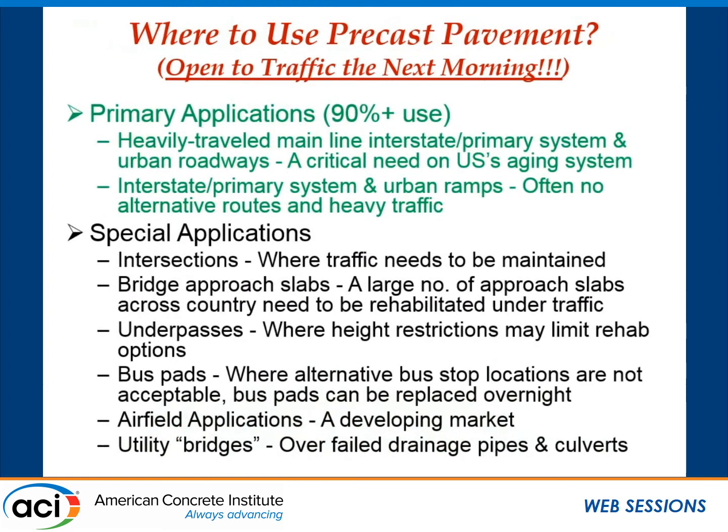So applications, primary, of course, high volume highways. Typically outside lanes, truck lanes, urban ramps. If you have a single lane ramp on a busy highway, from one busy highway to another busy highway, you can't afford to shut it down. This is one of your options. You can do a whole ramp or part of the ramp per lane closure within 2 or 3 nights. You can do the full ramp.